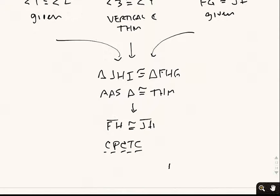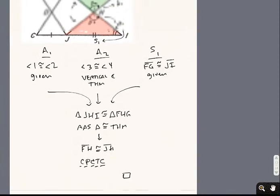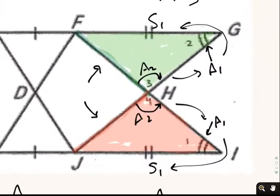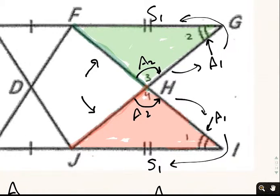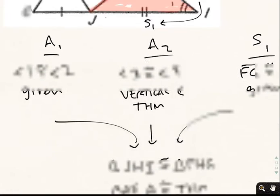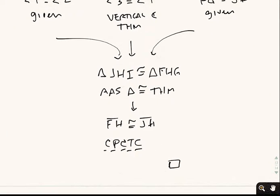And guess what, guys? We're actually done. That was a quick one. I'm going to put a little square there indicating my proof is finished. And that's it, that is my entire proof. So once again, I proved triangles are congruent, and because triangles are congruent, the pieces that are part of them have to be as well, namely FH and JH, these guys. And I'm done. The proof is finished. How about that? Not too bad at all, right? One more to go.